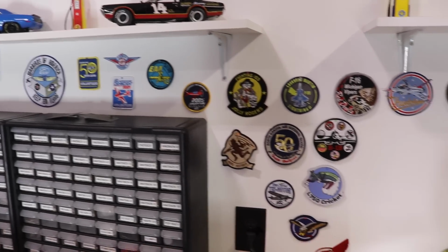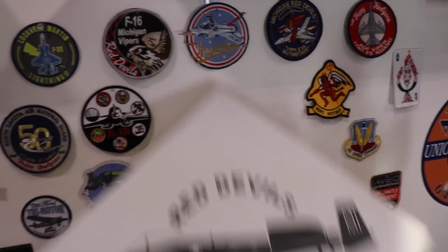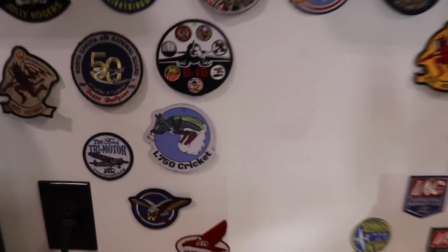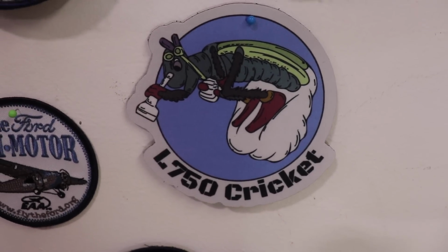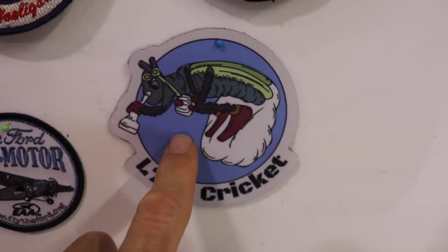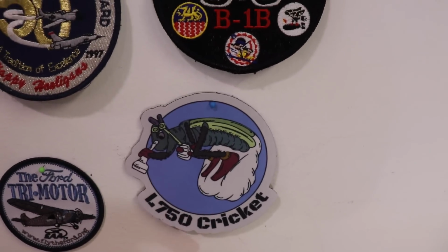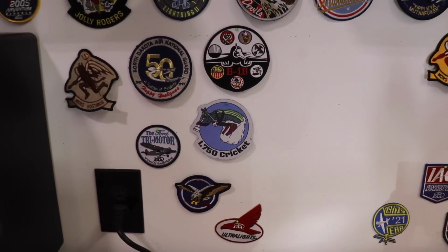A lot of you guys also might have noticed the patch wall I have behind me. Let me show you a patch that Joe brought for me this year. As you look at my patch wall, you might notice a big empty hole there, and that is because I took down this metal sign from the middle, and I'm going to fill that in with patches. The patch that Joe brought me is this patch right here. It's the L750 Cricket, which is what he calls his airplane. This is his nose art here. So he had a patch made and brought that for me, and I'm proud to have it on my patch wall. So thank you, Joe, for the patch.